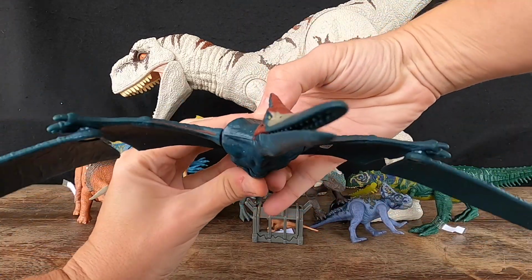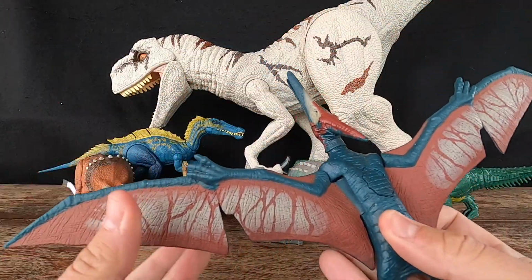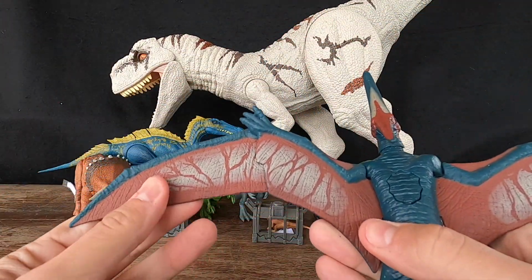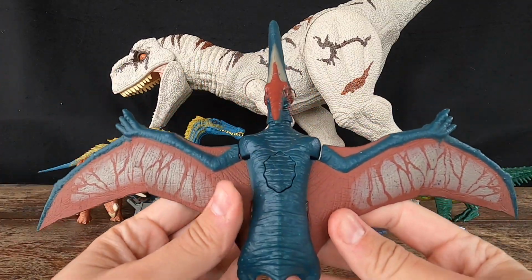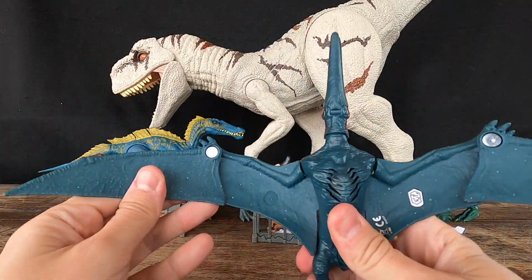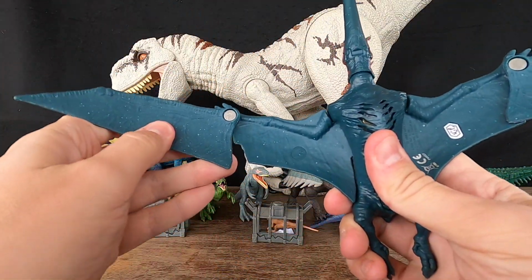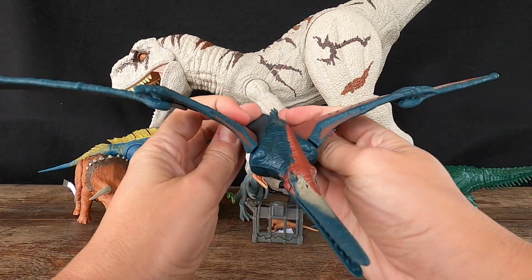Another fascinating thing about Pteranodon is that it had a crest on its head. This crest was made of bone and could be different shapes and sizes depending on the species. Some scientists think that the crest might have been used for attracting mates or for display purposes. Did you know that Pteranodon was a skilled flyer? It could soar through the air using its powerful wings and catch fish from the water's surface.